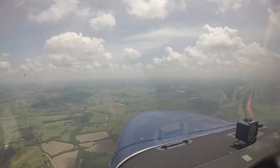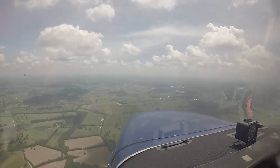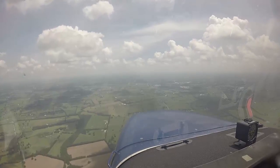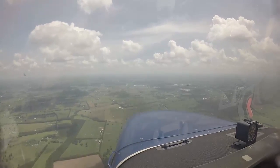Middletown traffic, 1 minute for skydiving. Below 13,000, news cross. I never knew that. 1 minute for skydiving. Yep. Georgetown traffic, 6059 uniform, 4 miles final.